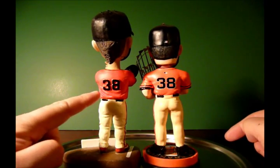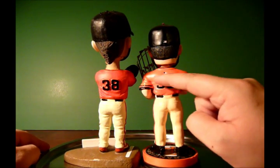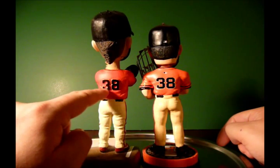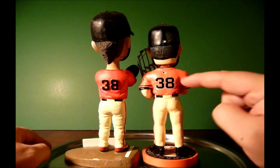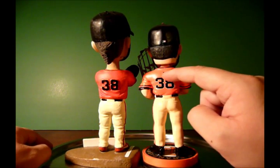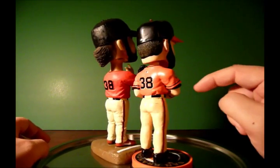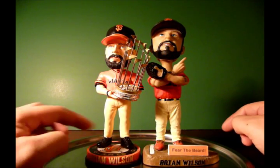The other big difference is the fact that the numbering on all Alexander Global Promotion bobbleheads are raised, built out of epoxy, and custom painted. This is a decal. It's a sticker. Even the little Major League logo there, that's a sticker. So they kind of cheat a little bit. So those are a couple of things that you notice right off the bat in terms of how these are built.